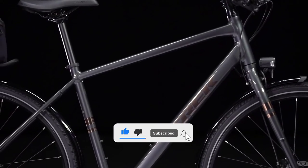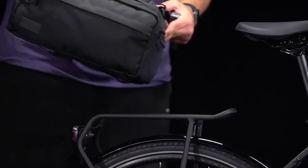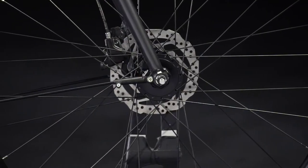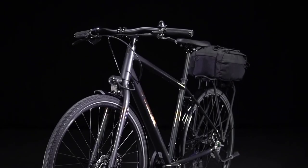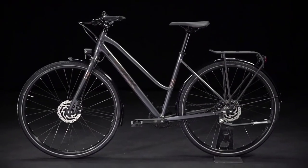District comes equipped with commute-ready features like fenders, kickstand, a bell, and MIC-compatible rear rack that make it even easier to hop on and go at a moment's notice. Plus, all-weather disc brakes, cushy ergonomic grips, stable tires with reflective sidewalls, and an upright riding position mean a fun, comfortable ride every time. Built with everything you need to get around town, enjoy your ride in style with District.